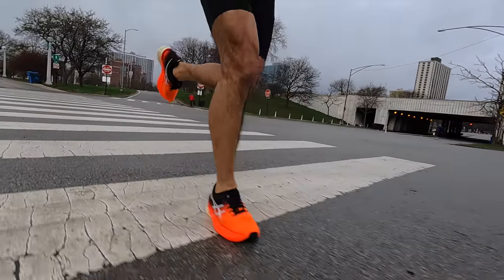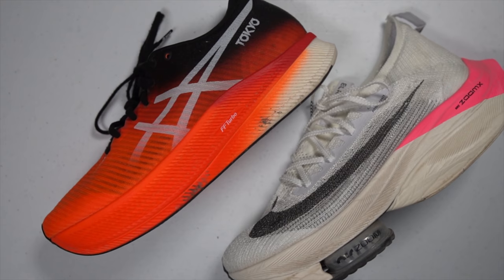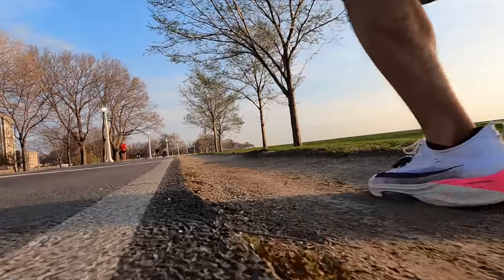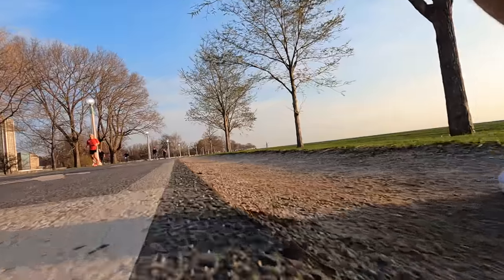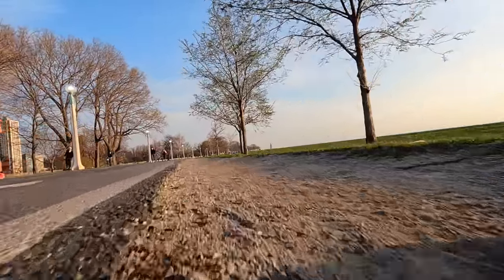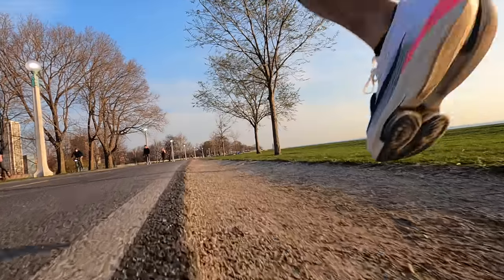So with all that being said, these two fantastic marathon shoes, it's been really tough for me to figure out which one I prefer, but I think for this battle, I'm going to have to give it to the AlphaFly. When it comes to running the full 26.2, I feel like there is a sense of effortlessness to the AlphaFly that I just think the MetaSpeed Sky, as fantastic of a shoe as this is, still just can't beat. I think the king is still the AlphaFly when it comes to marathon pace racing.